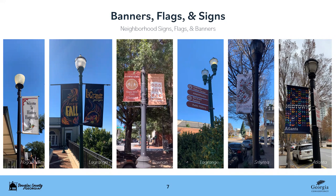So these are good for, again, serving as welcome signs or showing off that distinct branding design, but also good for marketing events. So if you're having special events like in LaGrange or in Hogansville, like the Hummingbird Festival that they have, which I'll talk a little bit about later, these banners are a great way to advertise that in the public realm, where people are going to be walking by or even driving by and able to see that that event is going on.